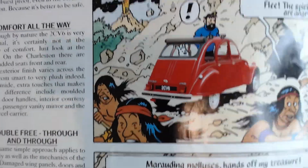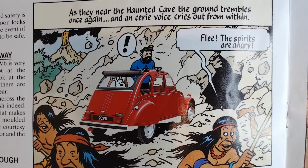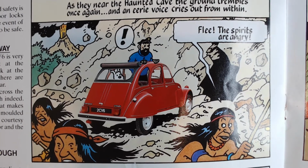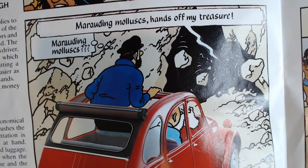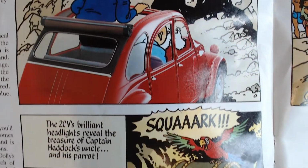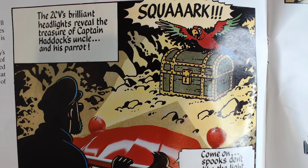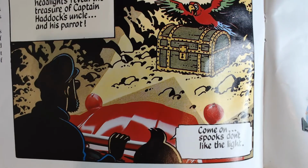On the next page, the story continues. As they near the haunted cave, the ground trembles once again, and an eerie voice cries out from within. Flee! The spirits are angry! Marauding mollusks! Hands off my treasure! Marauding mollusks? The 2CV's brilliant headlamps reveal the treasure of Captain Haddock's uncle and his parrot. Squawk! Come on, spooks don't like the light.